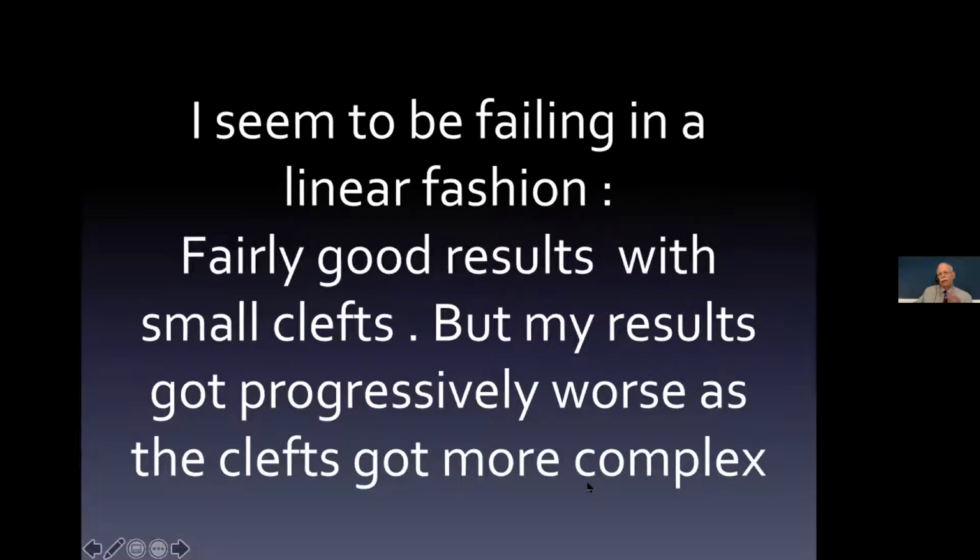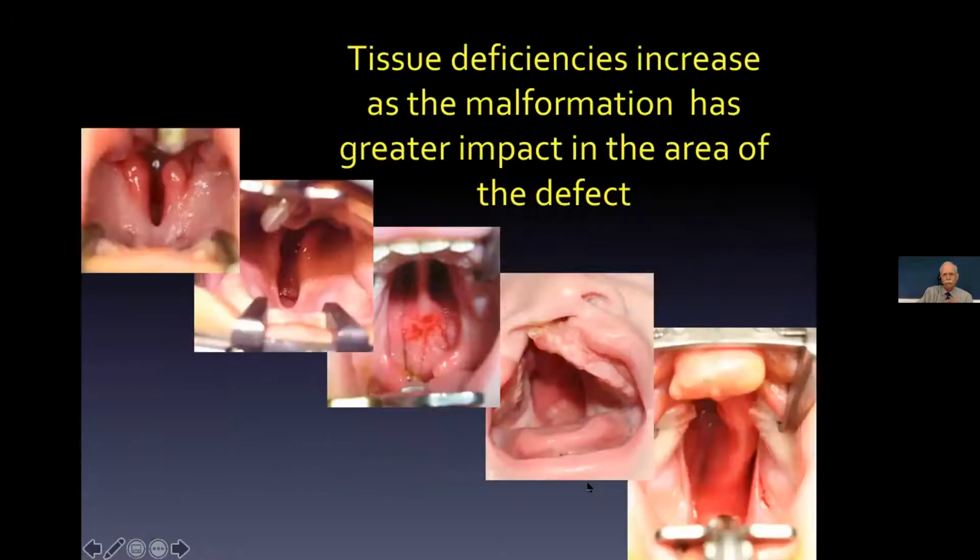So in my practice early on, I was failing in a linear fashion. I was doing well with the small clefts, but it was worse and worse the more complicated they got. And as I looked at them, it just seemed to make sense that there was a major discrepancy in tissue deficiencies going from the top to the bottom. They failed in a linear fashion.